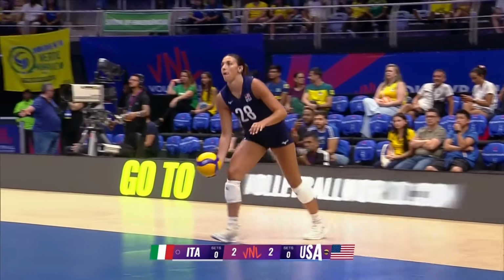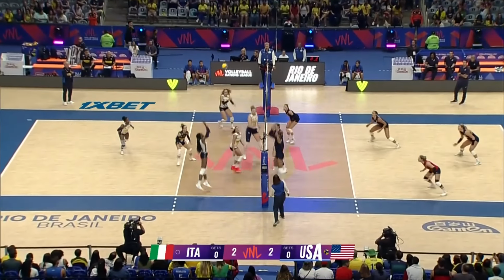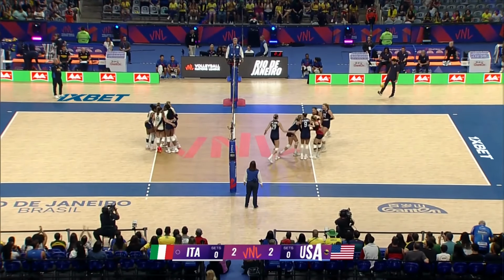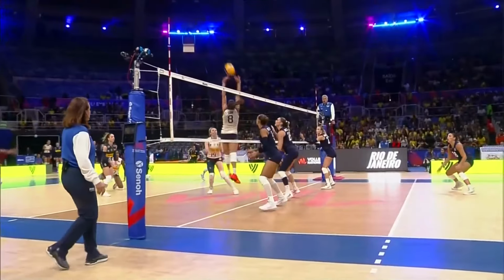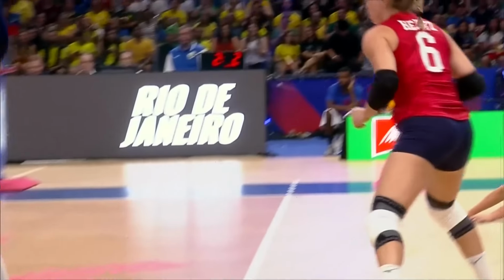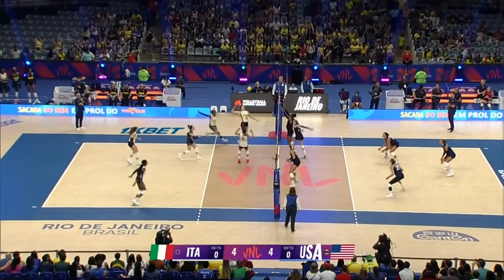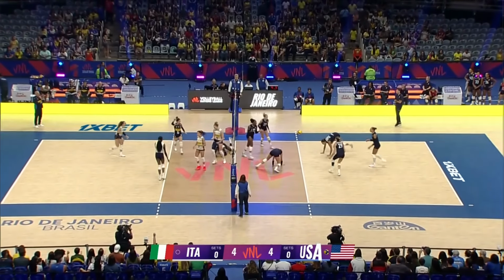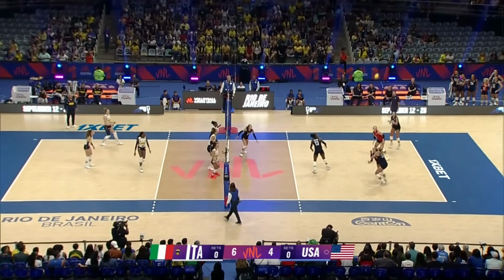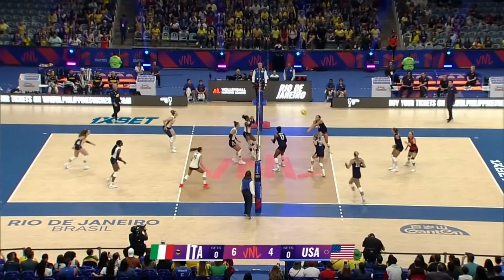Still playing in college at Texas A&M, finds a way to get it done. Tapped down. Pressure off just a little bit in a small tap right over the block. Not going up with the tip, but SYLLA handling the first ball. And watch for USA to continue to push that outside set against a shorter blocker in Alessia Oro.